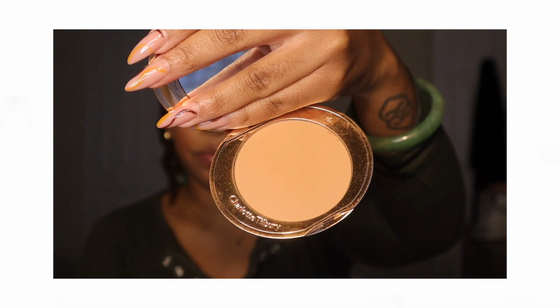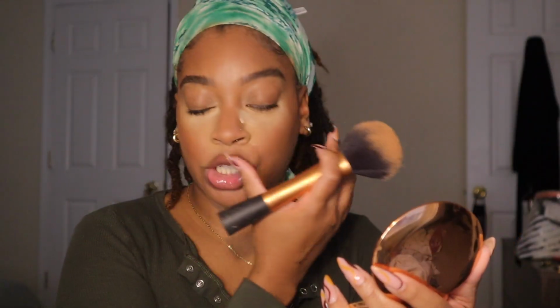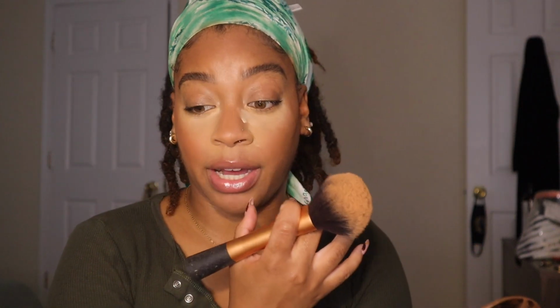Then I'm gonna take my Charlotte Tilbury airbrush finish powder. This is in the shade 3 with a big fluffy brush, and I'm going to brush all of that baking powder away and just set my whole face.